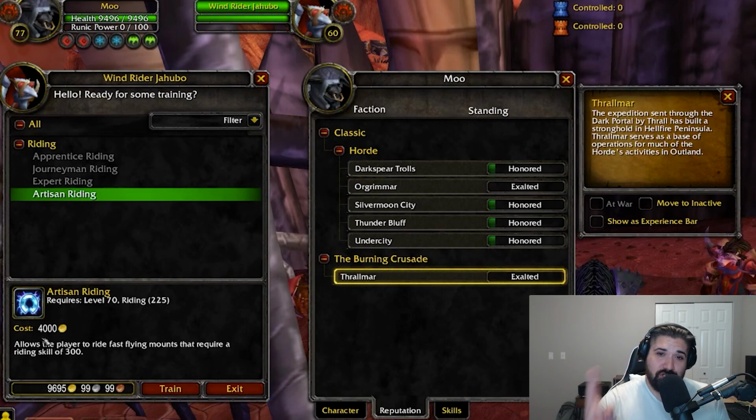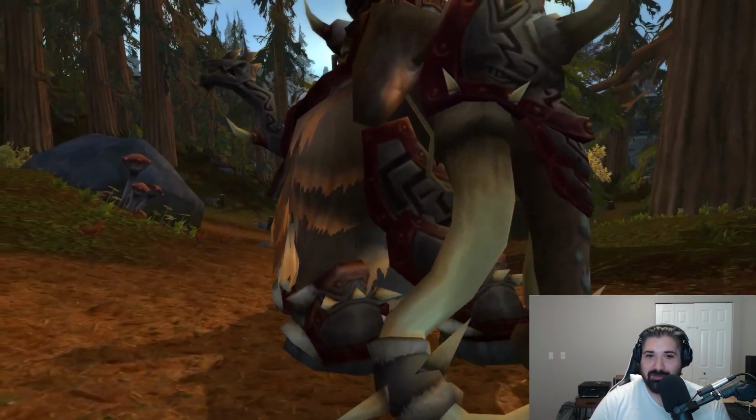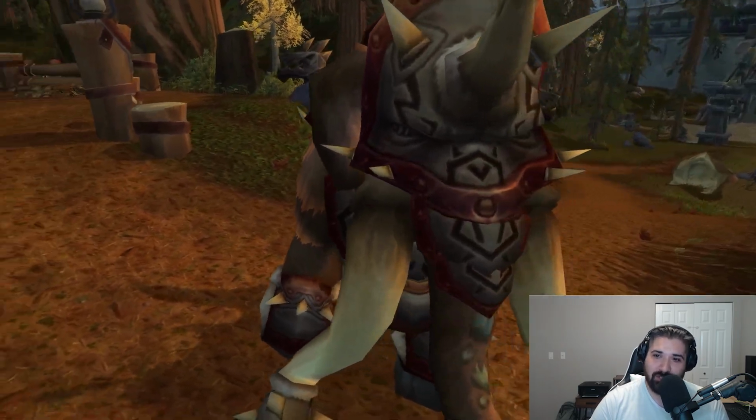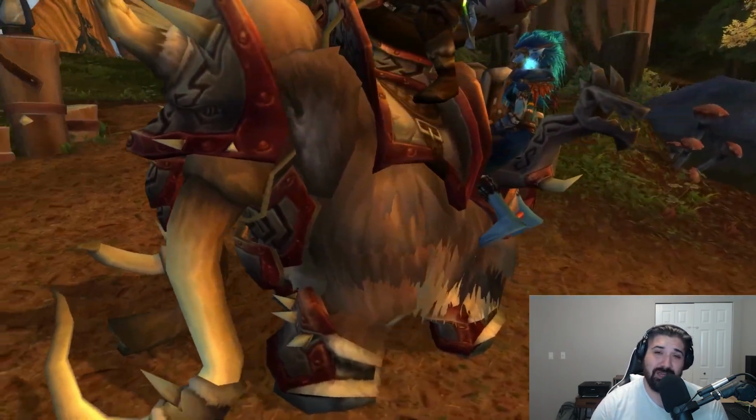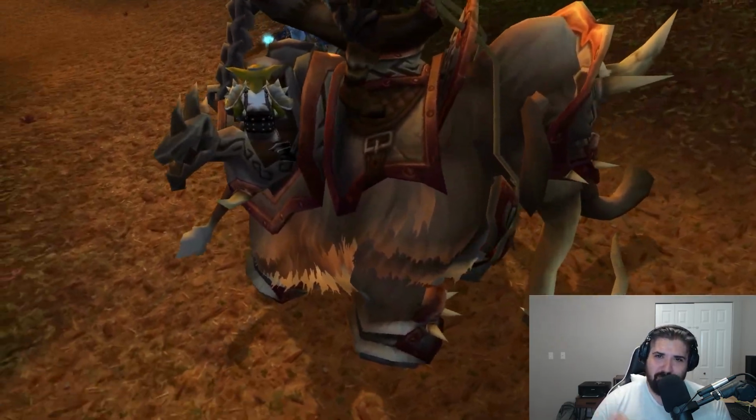All right, moving on to tip number 2 to save time and gold in Wrath, we have the vendor mount. There's only one vendor mount in Wrath of the Lich King, and that is the Traveler's Tundra Mammoth. This is the first ever vendor mount introduced in World of Warcraft. This is a beast of a mount.